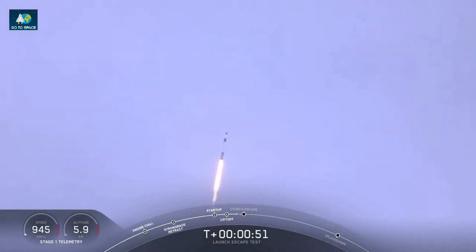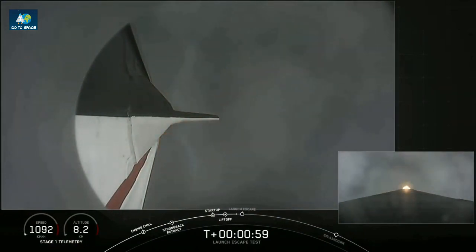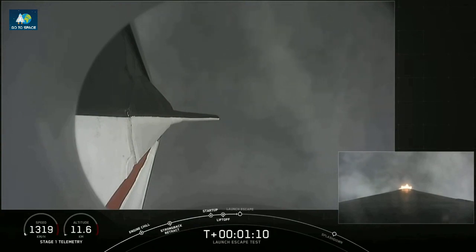Everything continues to look good. We're approaching the period of maximum dynamic pressure. Vehicle is supersonic and passing through maximum dynamic pressure. You've heard we're supersonic, we're through max Q. We're getting ready now to throttle the engines back up on the first stage. Stage one, throttle up. There's the call out.